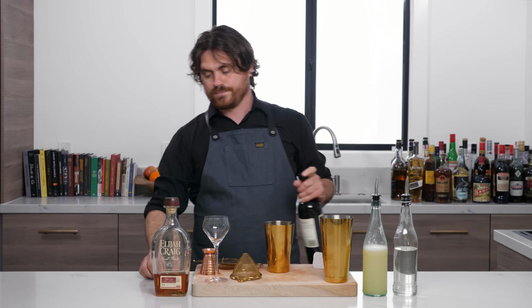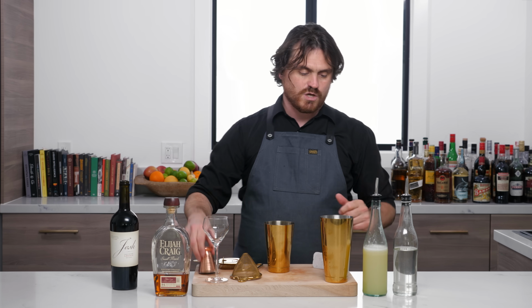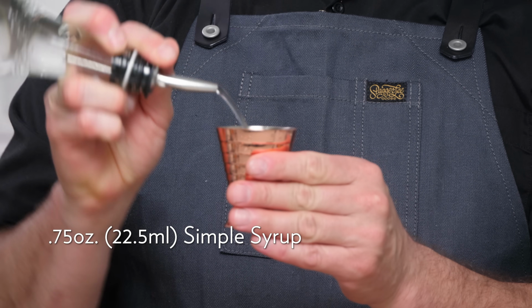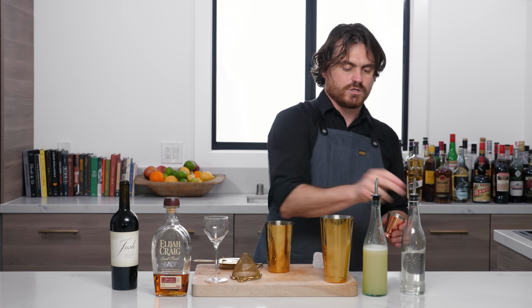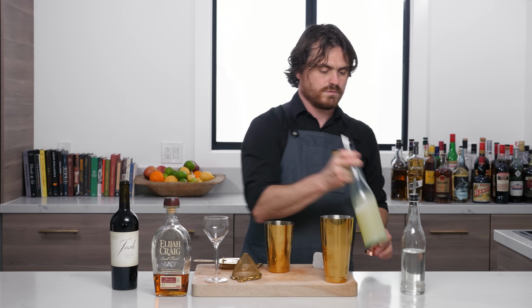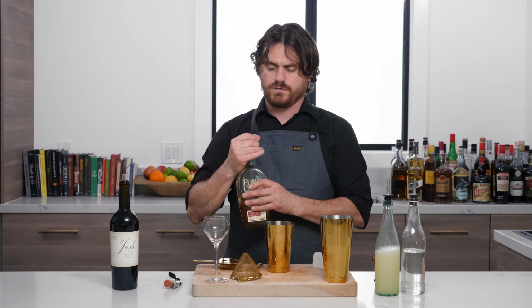Hopefully that wasn't too much of a burden. All right, let's get into it. First thing we're going to do is 3/4 ounce of simple syrup into our tin. 3/4 ounce of lemon. 2 ounces of bourbon.